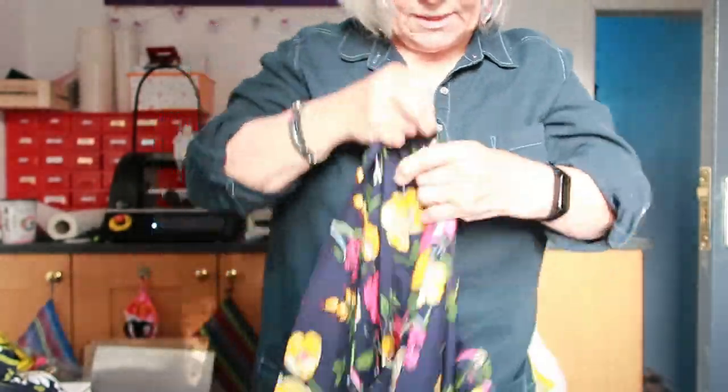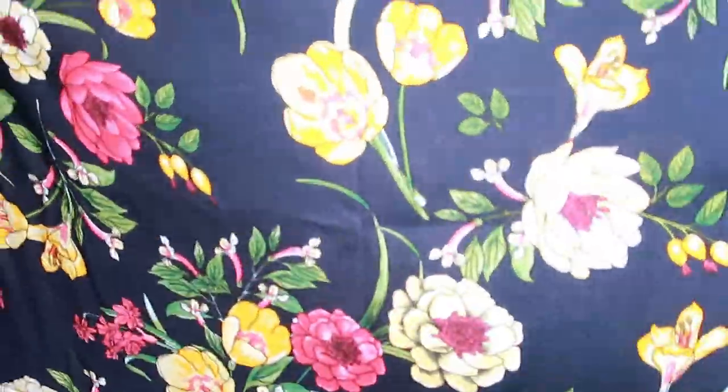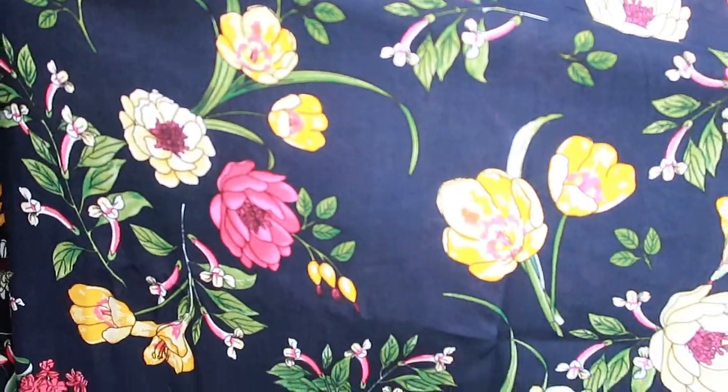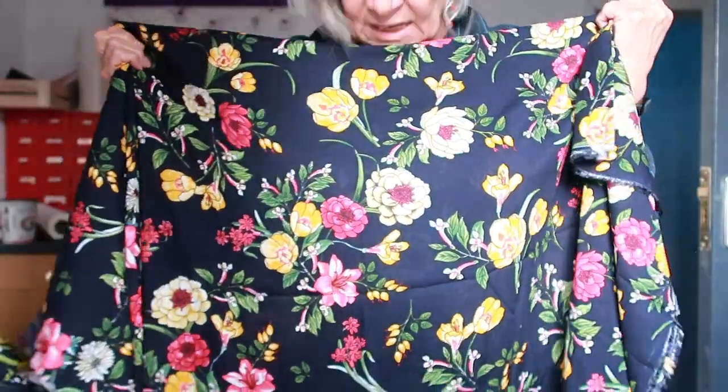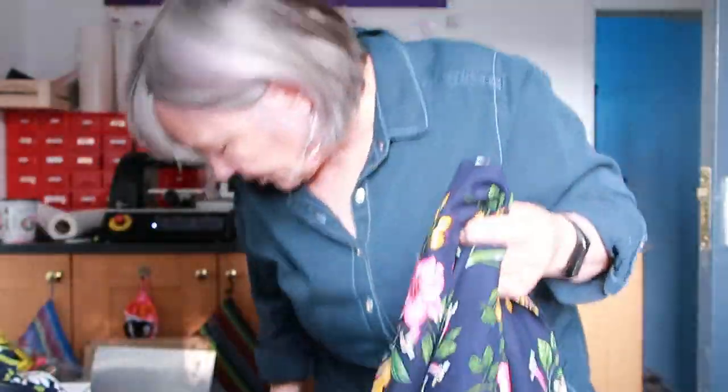And this, if I can hold this out again, lovely smell. And that's this one. You see all the pretty colours in it? Flowers, on a navy blue background. And I just think, isn't that gorgeous? If you like that kind of colour, some of you might be going, ugh, don't like that. But I thought that was absolutely lovely.